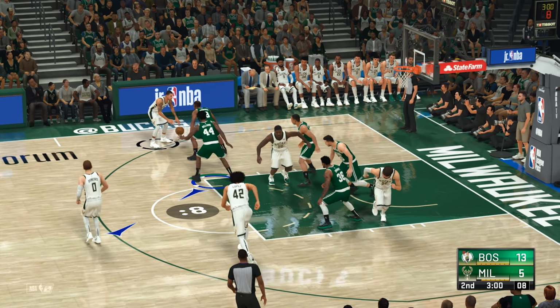And it's Bledsoe off the drive, fouled on the shot and picks up 2 points. So 1 free throw coming up. And that sends Eric Bledsoe to the free throw line. It's going to go on Gordon Hayward.